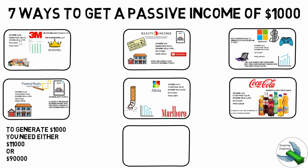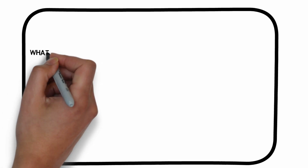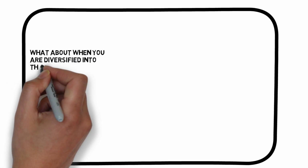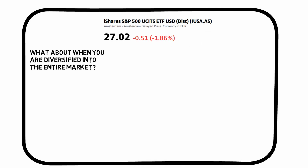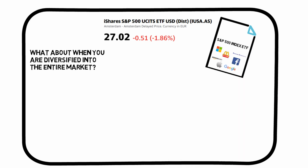Okay, now we have seen 6 different stocks from different sectors. Lastly, we'll have a look at an ETF to see what you'll need if you want to get part of the entire stock market. We'll see what it takes if you invest your money into the entire S&P 500. I found the ETF, iShares Core S&P 500 UCITS ETF distribution, where the distribution of course means that it pays you a dividend, instead of reinvesting the dividends for you.